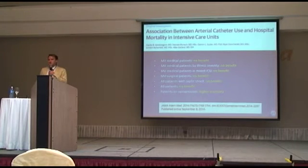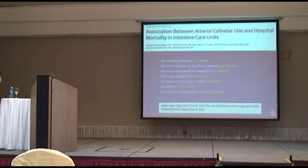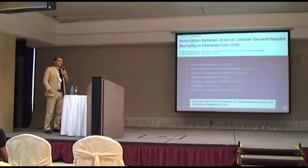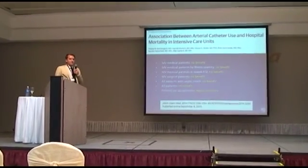In their conclusions, they don't overstate matters. They say that this is another example of a diagnostic test that perhaps should be investigated in a randomized controlled trial setting. I know that this has changed some of our practice, and that we're using fewer arterial catheters, despite the common notion that non-invasive measurement is not going to work at the extremes of blood pressure.